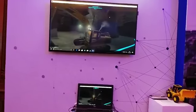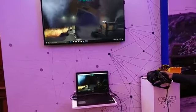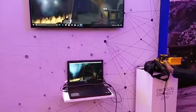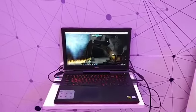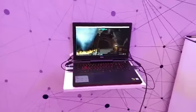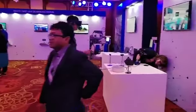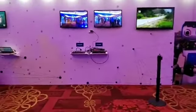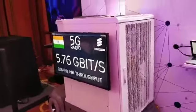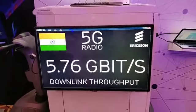When, we are not sure, because 5G is still far out. 5G is still missing some key components, and it's still in the process of being recognized as a proper entity. Ericsson says that they are 5G ready, because they can produce speeds up to 5.676 gigabits in this room itself. So the speeds are available, but the deployment is something which we will see once Airtel and other service providers come into play.